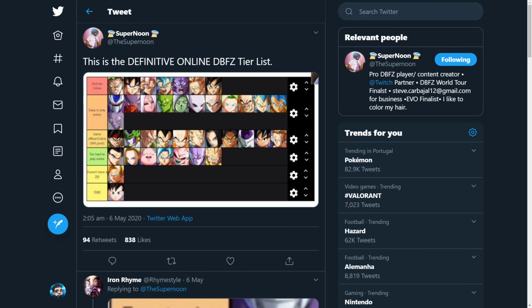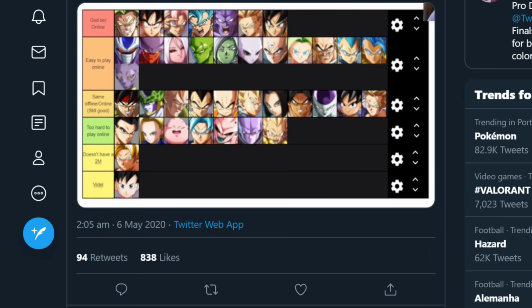And on top of it all, there are no offline events anymore. Dragon Ball is just played online, and the tier list for online is very different from the offline tier list. Super Noon made an online tier list, and as you can see, not all the top tiers are exactly what you expected. I'm also a big fan of those bottom tiers he made up. But still, I'm gonna do my best and make an offline tier list for the first patch of Season 3.